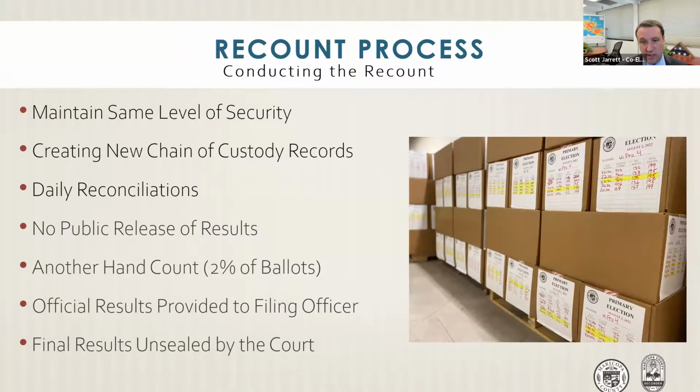The recount process itself will be, in some ways, very similar to when we're tabulating ballots through the normal election process. In some ways it's slightly different. We maintain the same level of security and bipartisan representation throughout. Observers are throughout the process. We'll continue all of our chain of custody records. We have to create new logs, but we're referencing back to the old logs. We're doing daily reconciliations to make sure the number of ballots are tracking and matching. But we will not be creating daily releases of results.